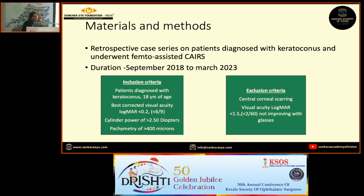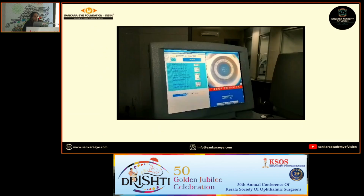The inclusion criteria included patients diagnosed with keratoconus above the age of 18 years, with a best corrected visual acuity of 6/9 and below, cylinder power of more than 2.5 diopters, and pachymetry more than 400 microns. The exclusion criteria included central corneal scarring and visual acuity less than 1.2/60, not improving with glasses.